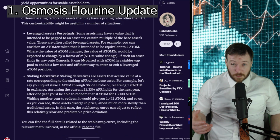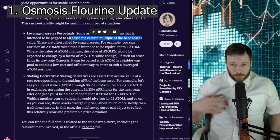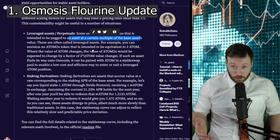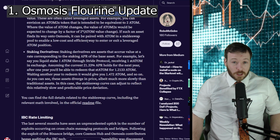Also, I forgot to mention this notion can be expanded as well. It doesn't always have to be a 1-to-1 ratio. You could have, for example, one token pegged to 2 Atom tokens. And when the value of that individual token changes, it might change the value of the Atoms that you have, or vice versa. So leveraging is now a possibility.